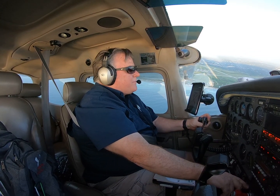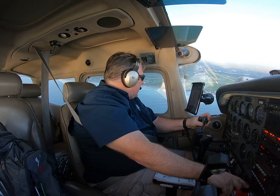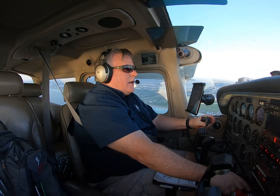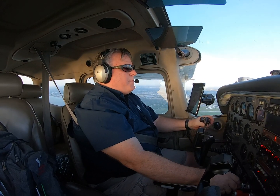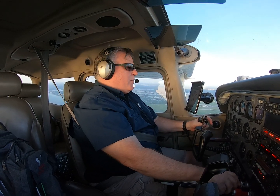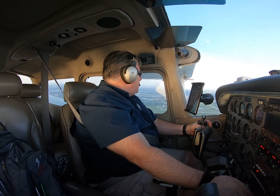Venice traffic, Skyhawk 5 Papa Delta is turning left downwind for 31, Venice. Okay. I can pull this back a little bit. At about 2,000 RPM, we're going to trim her out. You can feel her slow right down.